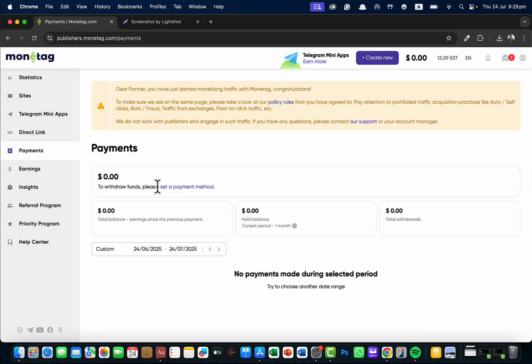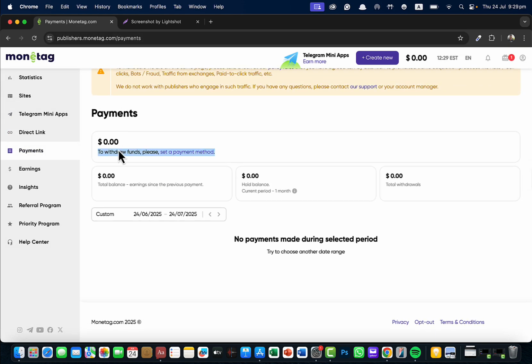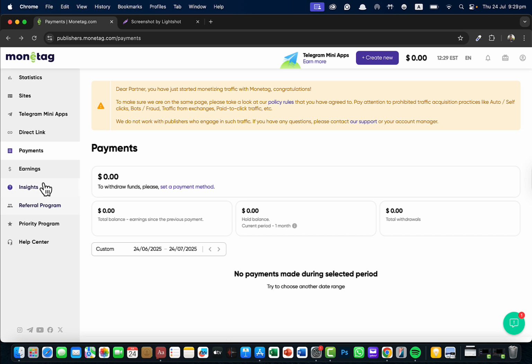And we have a payment section here where you can see how much money is available for you to withdraw, and what the balance is, and if there is any balance on hold for some violation, you'll see that here. And next is earning. Right now we don't have any earnings, so I will skip that. And next we have the help center, from where you can get all your queries resolved. And once you are using this platform, you get 24/7 support all day, every day.